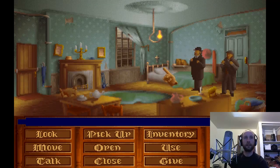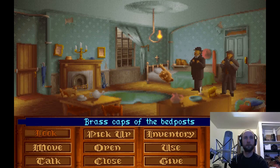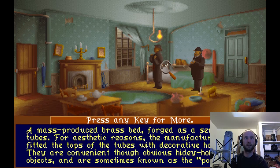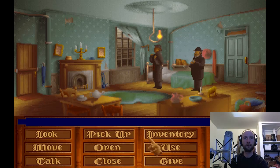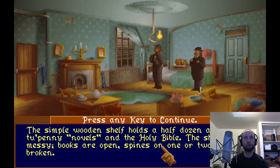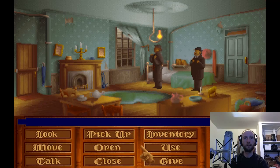What's in her flat? Brass caps on bedpost. Why is that of interest here? Bookshelf. Nothing interesting.